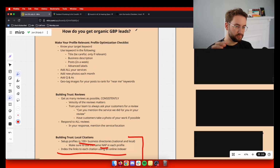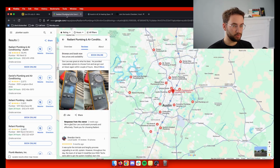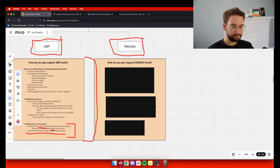All right, cool. So if you followed all this, you should be able to rank your Google business profile in that top 3 map pack or high up on Google Maps. Let's get into ranking the website.